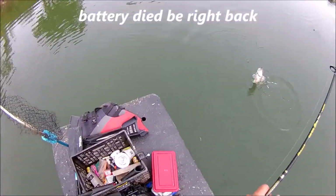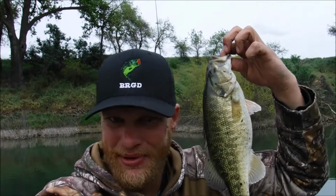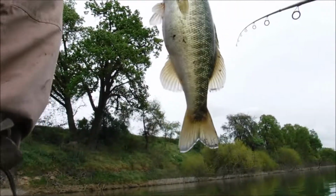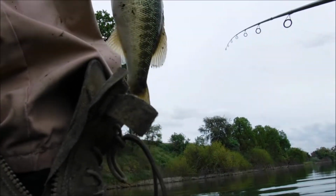Hooked up to a chunky bass, trolling. He's bigger than the other one. Just hooked up to the chunky little bass. Look at that boy. I'm gonna switch out the camera here in a second. We're gonna let this fat little guy go. Let's get a weight real fast, actually. I know everybody gonna be like, you got that scale and you gotta weigh him. He's about a pound and a half, probably.